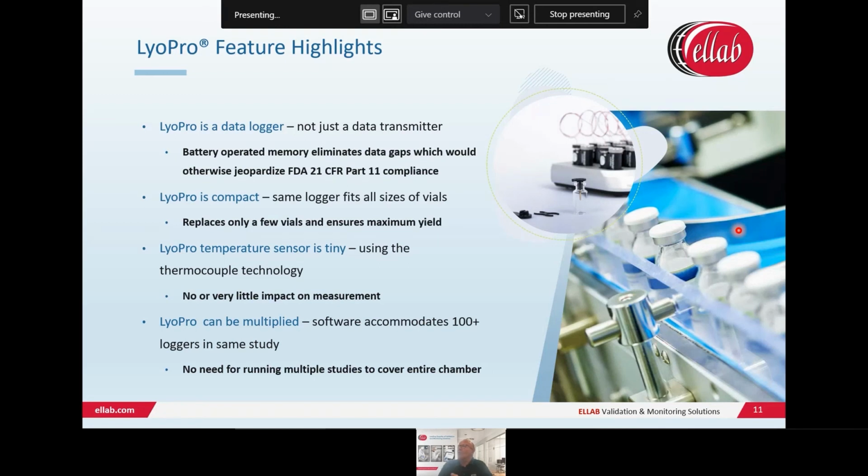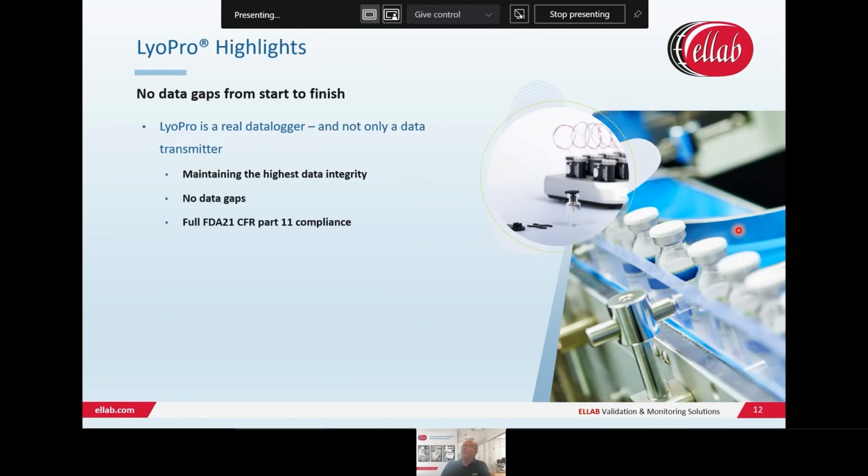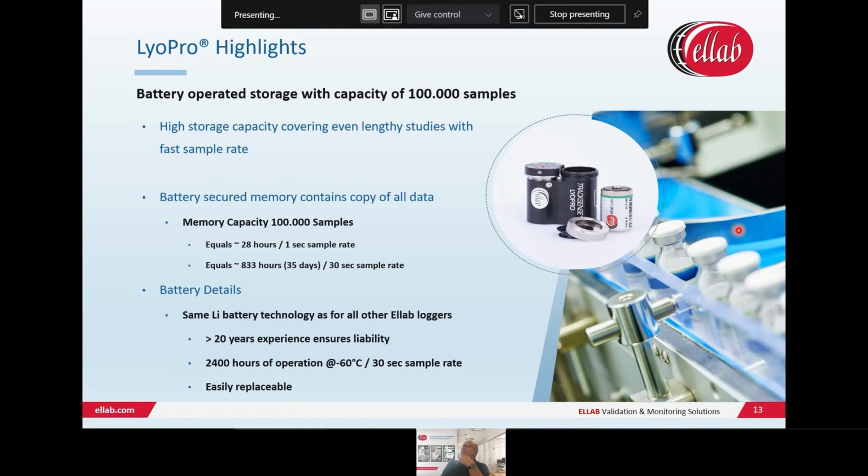And of course, we have this need of having many, many measuring points in freeze dryers. If we go by the 5 measuring points per shelf, then a standard freeze dryer having 15 shelves would be 75 measuring points at the same time. So that is the reason why it was very important for us to have the maximum number of loggers operating at the same time. So no data gaps, and memory with a lot of capacity.